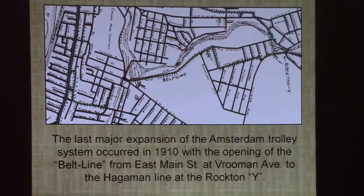Once it gets up across roughly from where the Mohawk Dairy area, cuts up, goes through the residential area, gets up to Clisby Avenue, and rejoins up where Northern Boulevard is. The area that becomes known as the Rockton Y. Now why? We'll get to why in a minute.